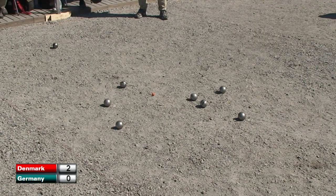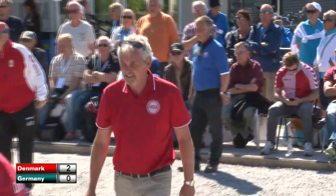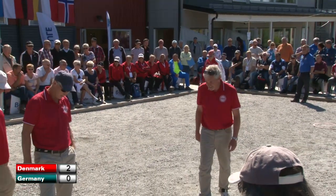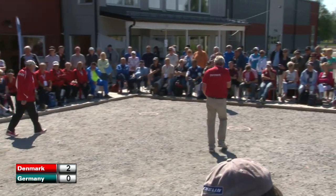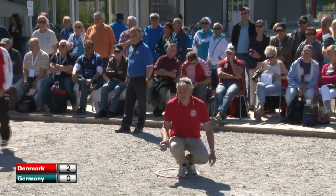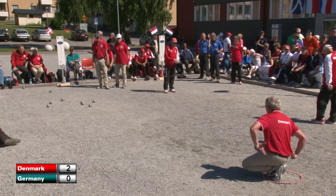Oh, it gets stuck on the front Boule from Germany, and now the question is if it's in. Torben takes a look. He points at their own Boule, is the Boule number 1 as well. But I'm not sure from here, it looks like it might be. Lost the point again.